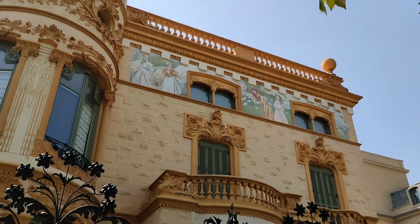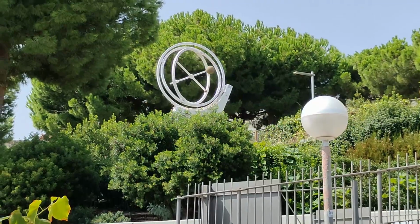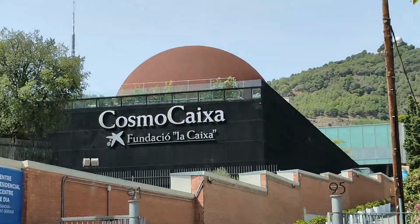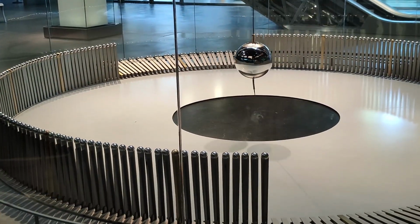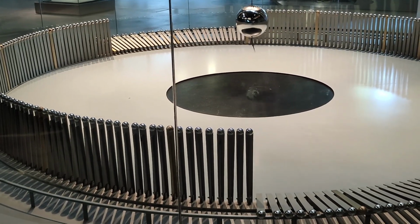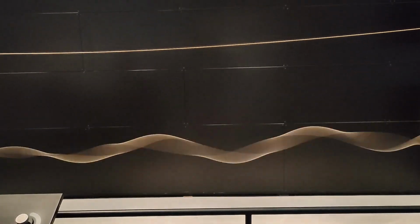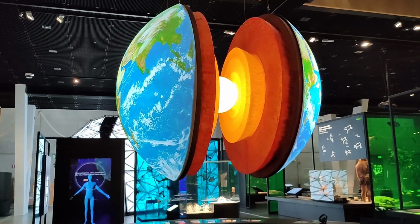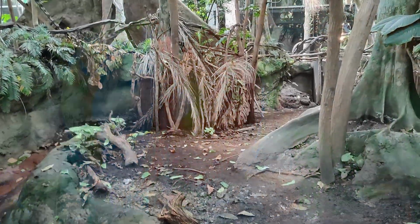In the afternoon, we visited the Cosmocaixa Barcelona, Barcelona's science museum designed to engage both adults and children. Each room is well structured and focuses on a specific theme. It was a great experience for all ages, and we thoroughly enjoyed our time at this museum. The museum is a bit far from the city center, but easily accessible by public transportation.